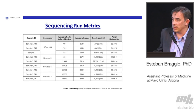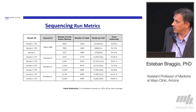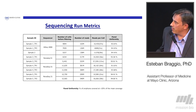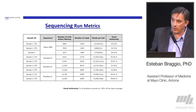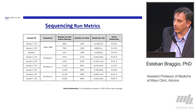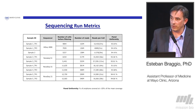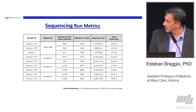So this is the data, and we did this in collaboration with Mission Bio to sequence the samples. So we already used the new sequencers. The number of cells that were used were between 5,000 and almost 13,000 cells. Coverage varies, especially depending on the sequencer, but one very interesting thing that we saw was the uniformity. I think that we were very pleased to see that overall, and my colleague showed in detail, but that was another panel, that overall it has very good uniformity, so most of the amplicons are covered with enough coverage.